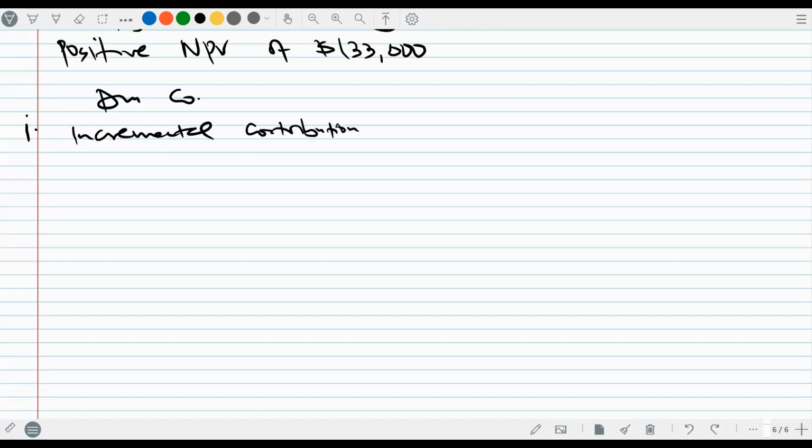Yes? How did you get 1.6 million again? The production capacity of the new machine is how much? The maximum it can produce. 600. The old machine, how much can it produce? The current machine, it says 1 million. The total combined, what was your total maximum production? Okay, 1.6 million. Therefore, for incremental contribution, we begin by getting the incremental units first.